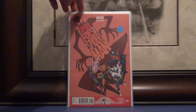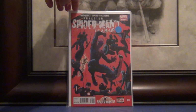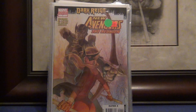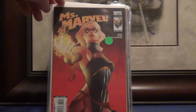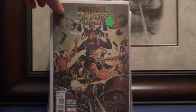Got a Superior Foes of Spider-Man number 1. Superior Spider-Man Team Up number 1. Avenging Spider-Man number 1. One more batch right here, guys. Got some New Avengers, the Reunion number 1. New Warriors 5, 4. Got Miss Marvel 31. I got that one already, but I picked it up anyway.